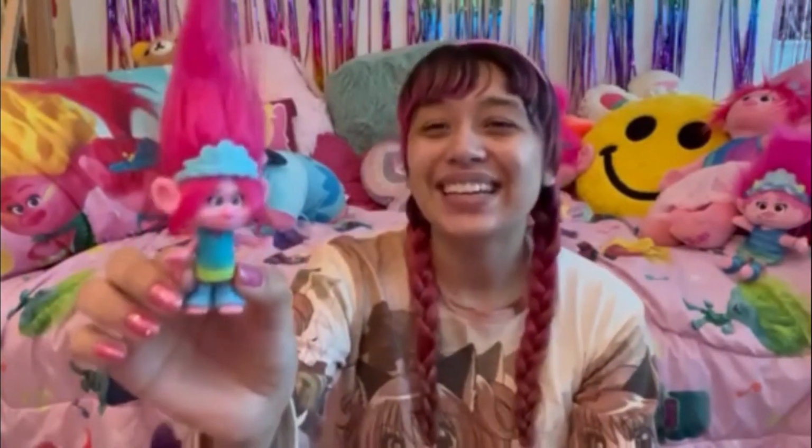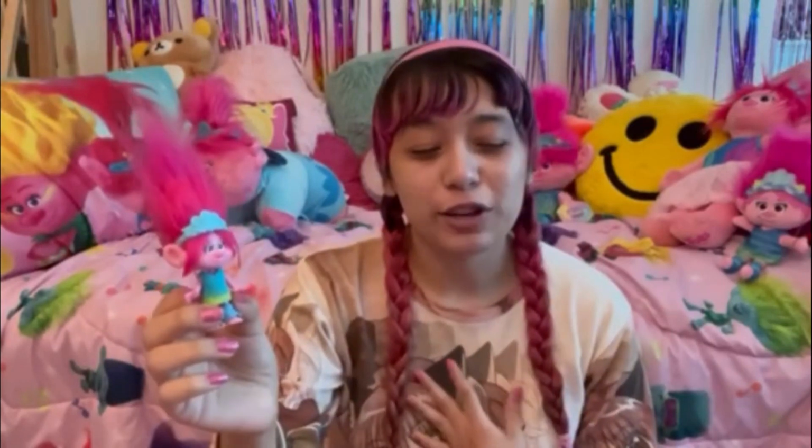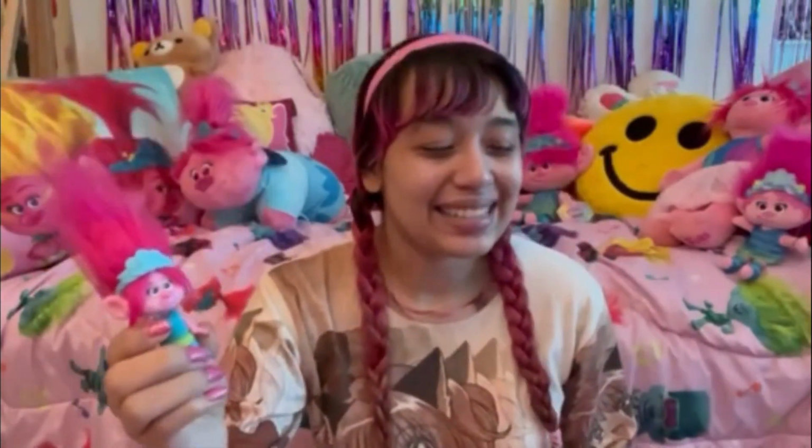And one troll that means the world to me though is Queen Poppy. Obviously you can see I'm a big Poppy fan. I just love Poppy because she is so positive and bright, and I'm drawn to characters like this because that's who I strive to be, especially because I deal with things like depression and anxiety, and especially through my teen years those were very hard.